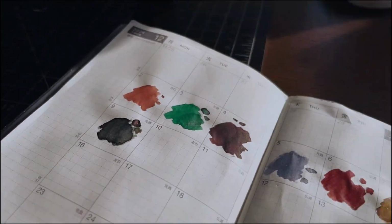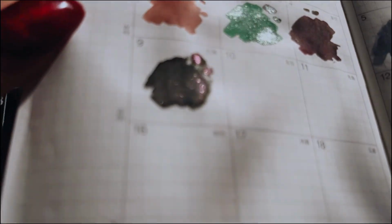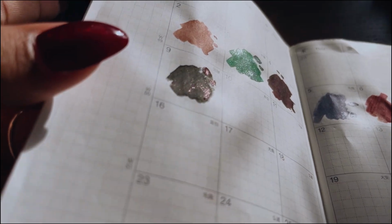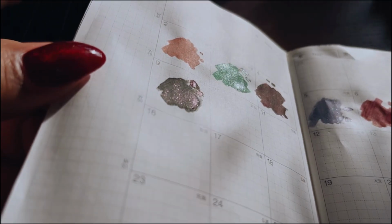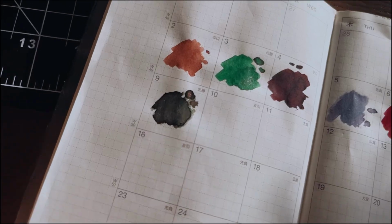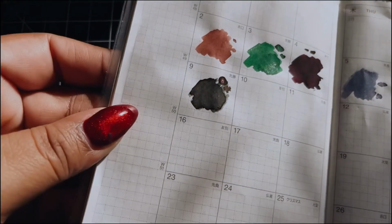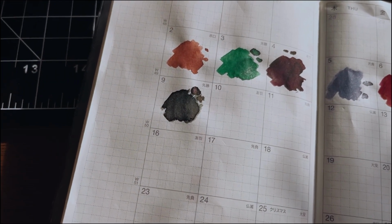Ooh, honey. I don't know. I was looking at it last night and I was like, whoa. Y'all see that? I mean, it's pretty, but I'm not sure if it's gonna get the love it deserves here. Definitely a pretty green, just not, I don't think she's my style, but we shall see. We'll play around with her.